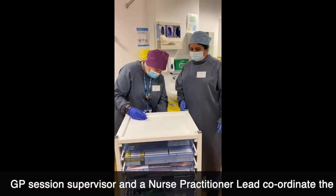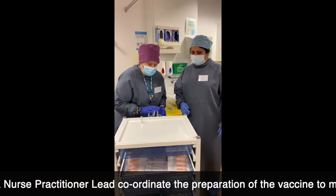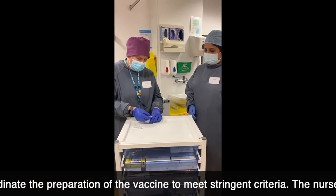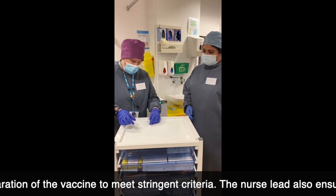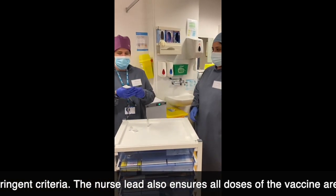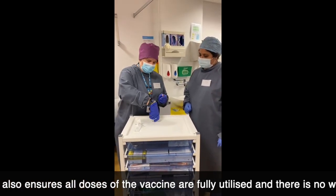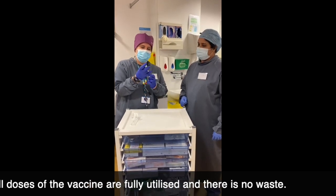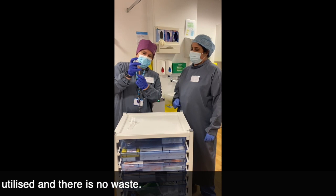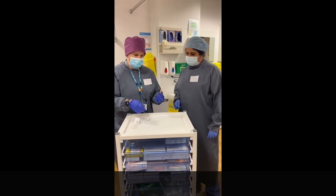So we've got our little slips. And clean the top of the vial. Obviously it has to be up to room temperature. Clean the top of the vial. And you've got your orange needle. And we're drawing up 0.5 mils. Okay. That's fine. And that's ready to give to the patient.